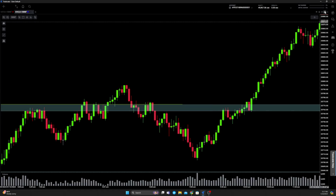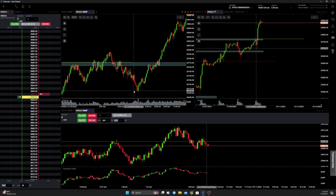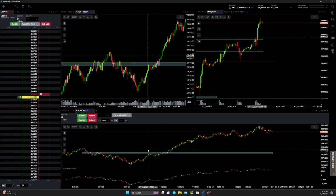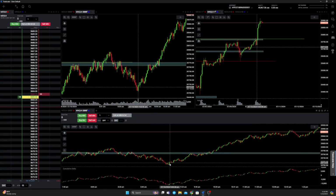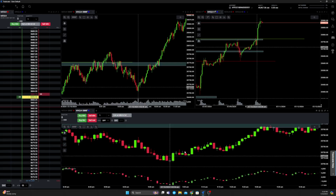I'm going to pull up the hourly chart so we can see why I took this trade. First of all, I want to pull up all time frames so we can just be seeing what we got going on in here.